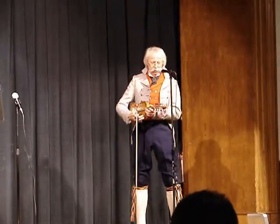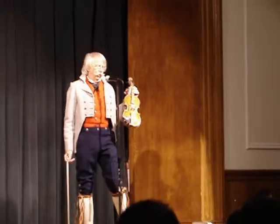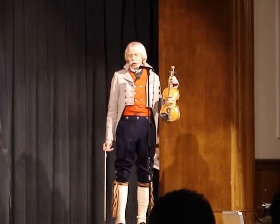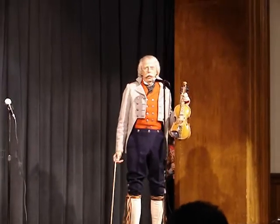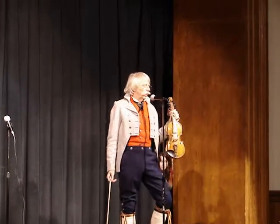This thing here, people say it's a violin. It's not really. It's called a Hardanger fiddle, and it's the national folk instrument of Norway. And like the bagpipe is to Scotland, the Hardanger fiddle is to Norway. It's been around since about the 1600s.